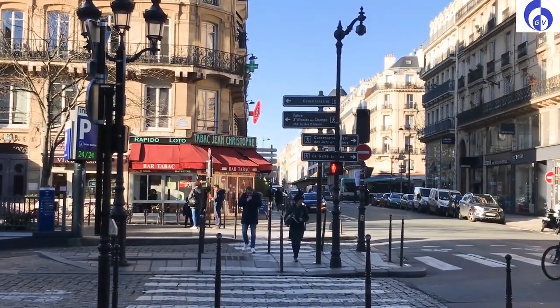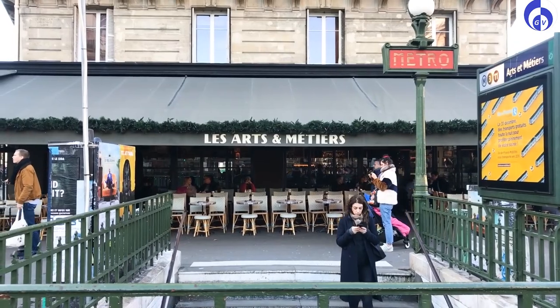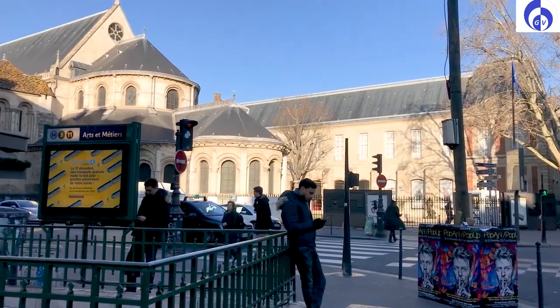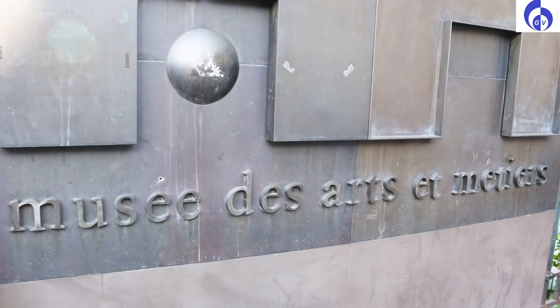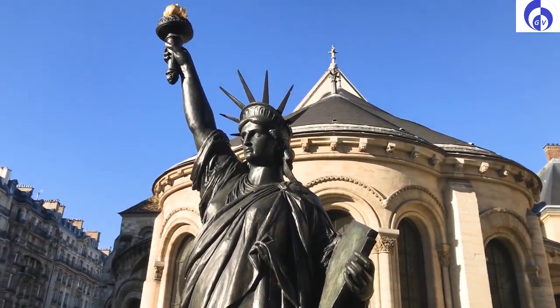You know, compared to their friends across the channel, sometimes I think the French get a bit of the short end of the stick when talking about scientific and industrial history. If you take a look, though, as we will hear today, at the Musée des Arts et Métiers in Paris, I hope you'll agree with me that the French have plenty to be proud of and clearly were very innovative.